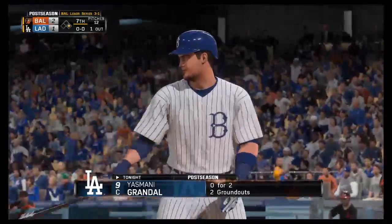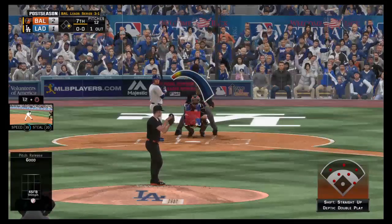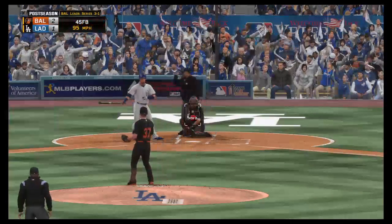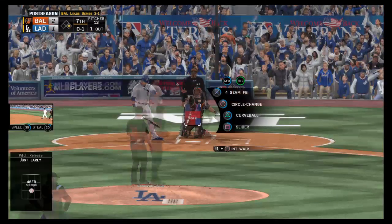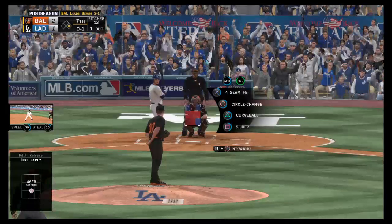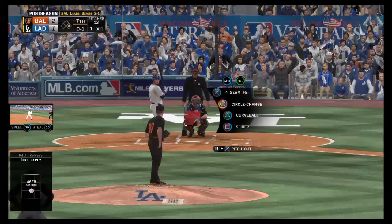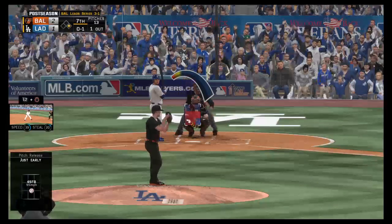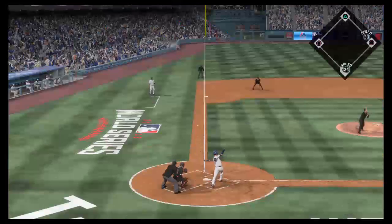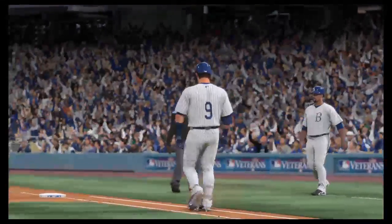Yasmani Grandal will stand in again. A couple of groundouts for him on the ledger in his 2 trips so far. Yeah, just sort of rolling over on it, guys. See if you can make a small adjustment and get through one. And he starts the number 8 hitter with a strike, 0-1. On its way, the 0-1 pitch. Here's his swing, and just foul, says the umpire, and he was right on that one.